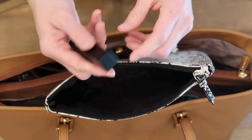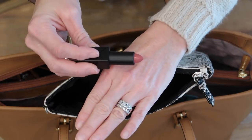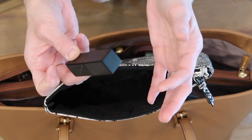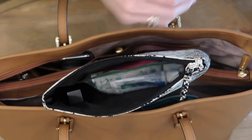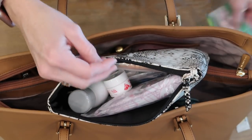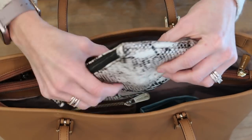And then last but not least, this lipstick by M.A.C. It is the Anita. Just a really pretty fall color. You can see what it looks like against my pale hand. And I like the lid because it's magnetic and it just pops right on there. So I am carrying that. So all of this just slips right back in here. And all of my toiletries are right where I can get to them easily, but they're not at the bottom of my bag in one big giant pool. And that works for me.